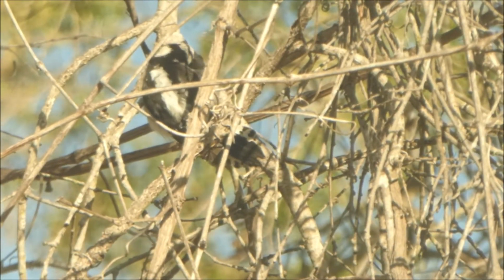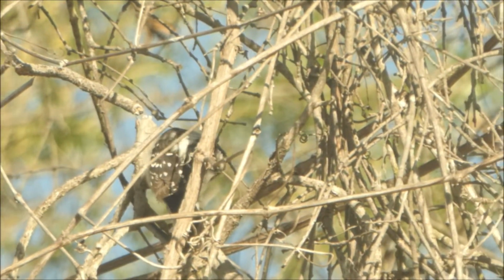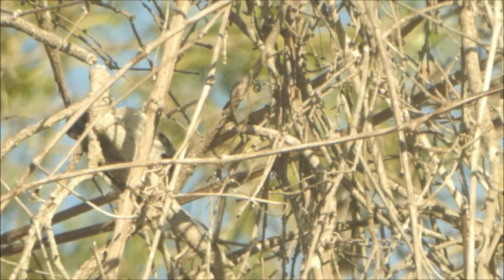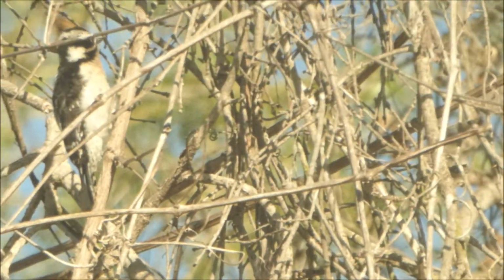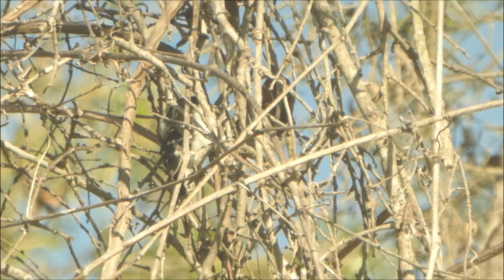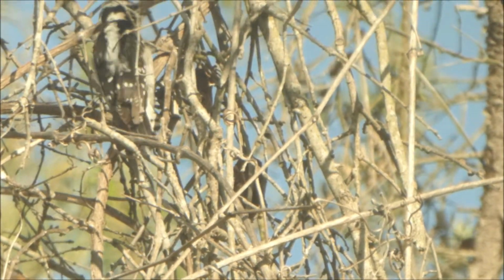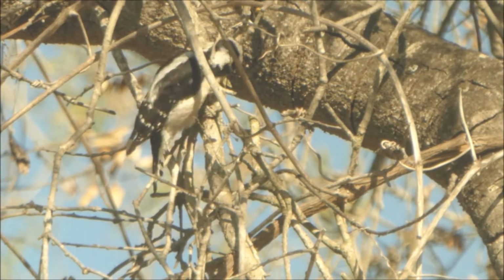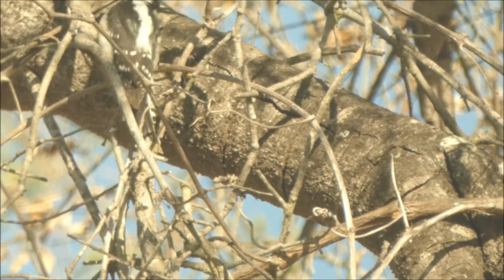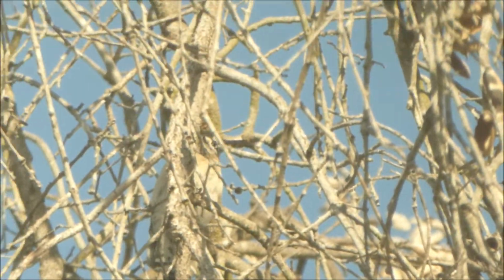Like I said, the Downy woodpeckers nest in tree cavities that are excavated by the pair, the male and the female, in a dead tree or limb. In winter, they roost in the tree cavities to keep warm. They forage in the trees by picking at the bark surface in the summer and digging deeper in the winter. They mainly eat insects, but they also eat seeds and berries.